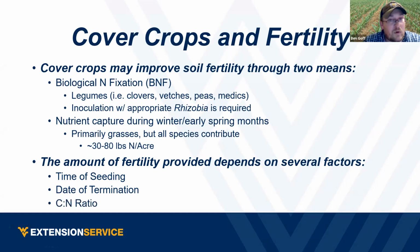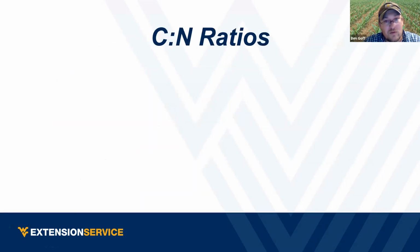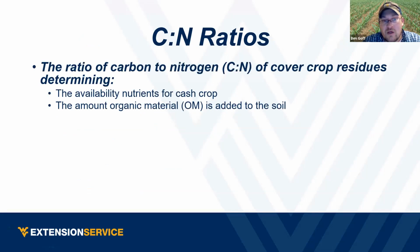And another one, I won't get too much into the science other than C to N ratios. C is carbon, N is nitrogen. And basically that balance determines a lot of that fertility. And I promise this will be probably the most science I really get into. I'll try to keep it minimal.